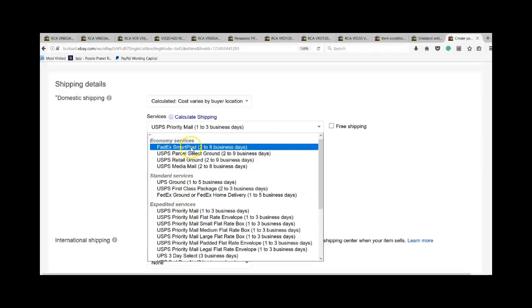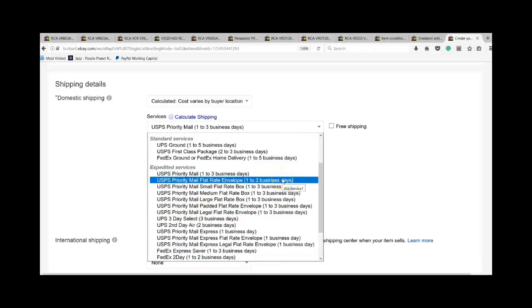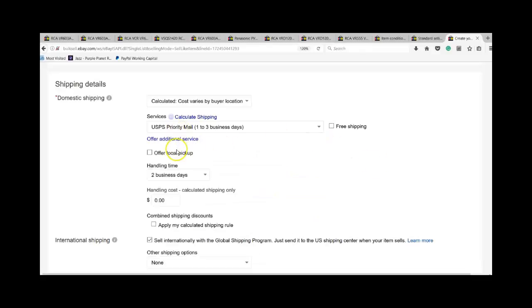So FedEx Smart Post, Parcel Select, which is ground or economy shipping, and retail ground, or media mail. Media mail is only for media items: records, CDs, movies, magazines with no advertising in them, and similar items. And you can look on the USPS website to get a definition of media mail. But most of the time, I'm going to be using these expedited services. And the reason for that is priority usually costs about the same as Parcel Select, and they get it in much quicker. So we're going to choose that.